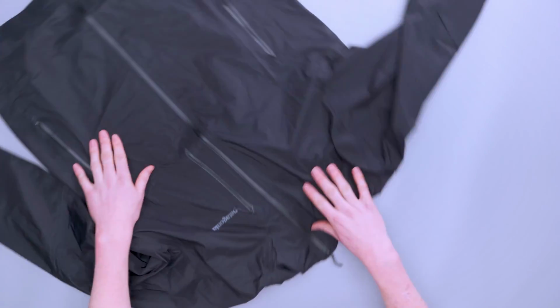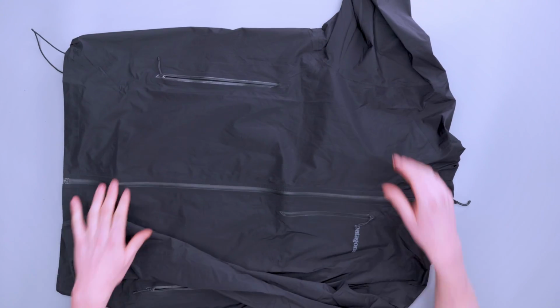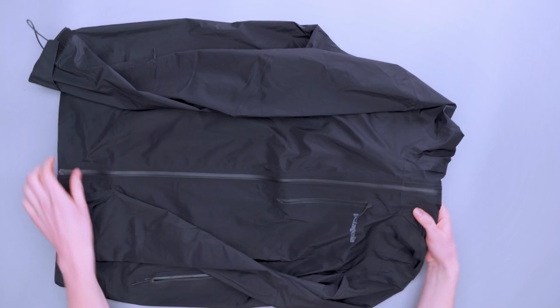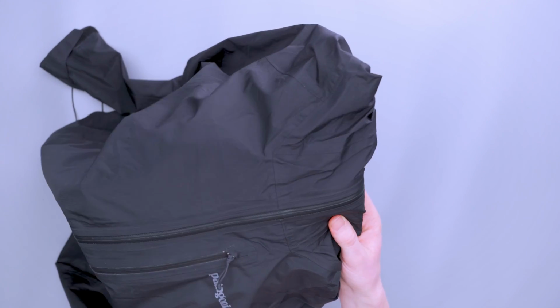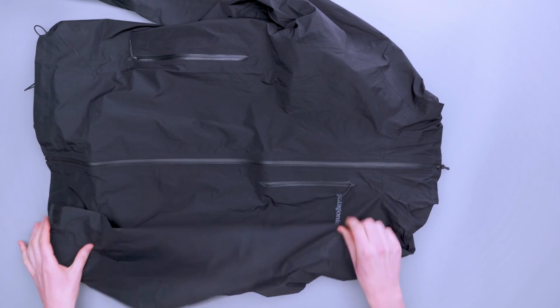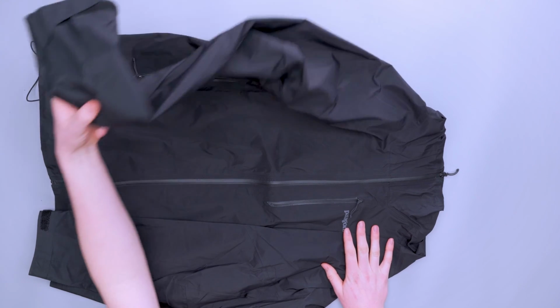So starting with the materials on this jacket, we're just going to start with a top down, and then we'll go through some more features in a minute. But we've got a recycled nylon, which is recycled from post-industrial waste and discards from weaving mills, and also post-consumer fishing nets. So you've got a lot of different recycled materials going into this jacket.